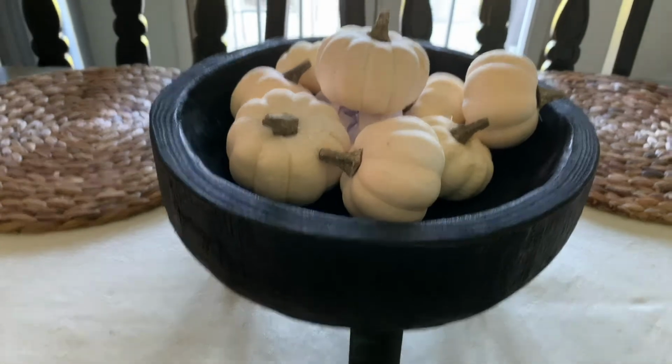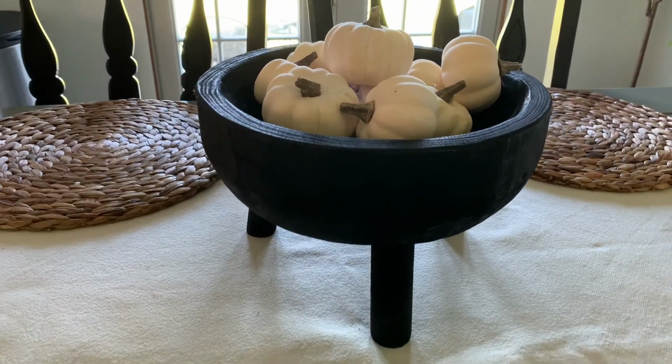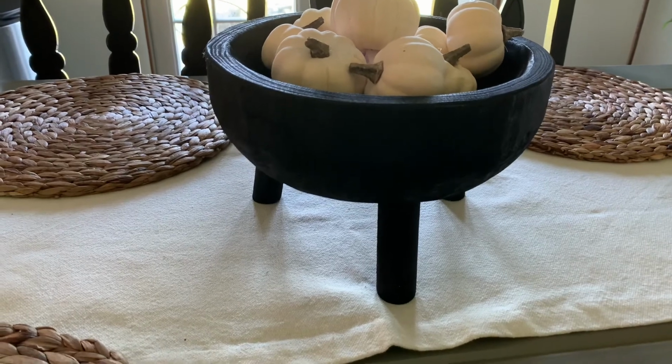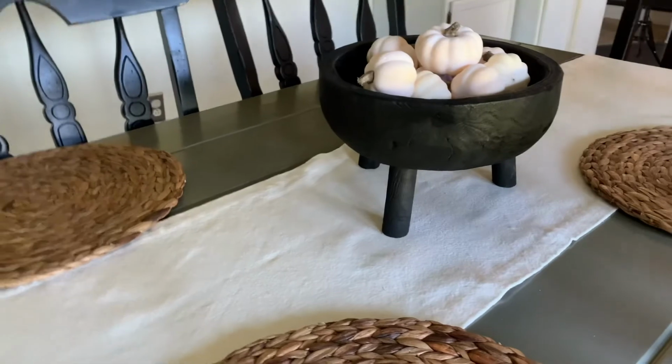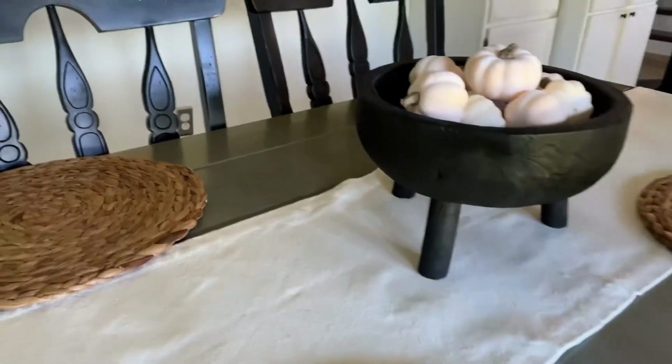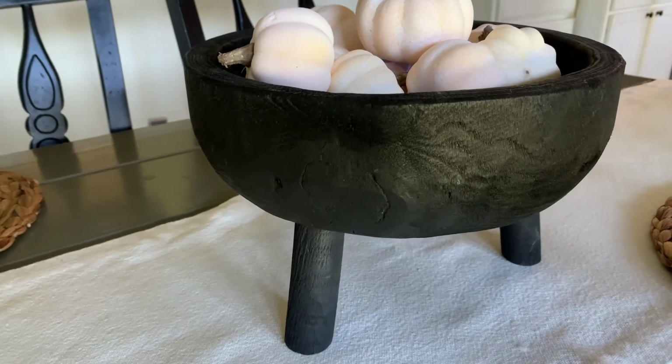I tried to hide the fact that I elevated the center pumpkin with some paper, but I've already been outed by one of my daughters, but that's okay. Looking at the other side of the bowl, you'll see why I like it. Those of you who know me know that I love texture when it comes to home decor, and this one has that. I love this wooden bowl.